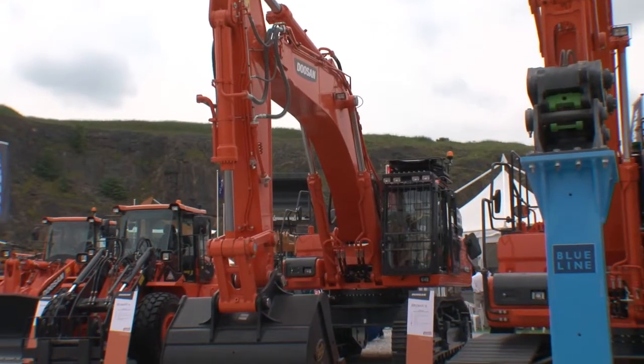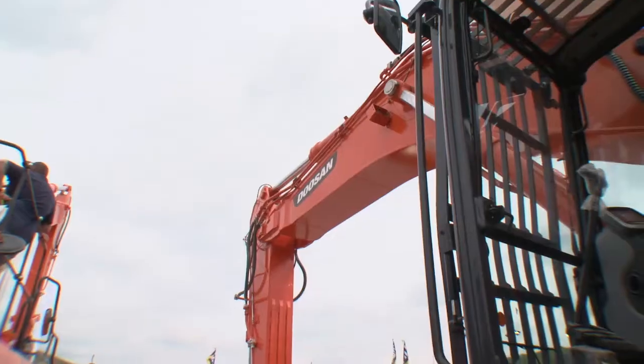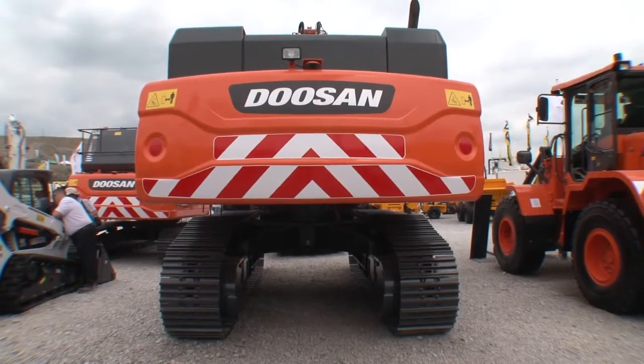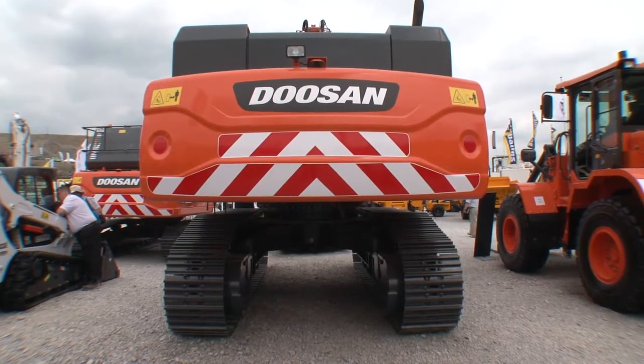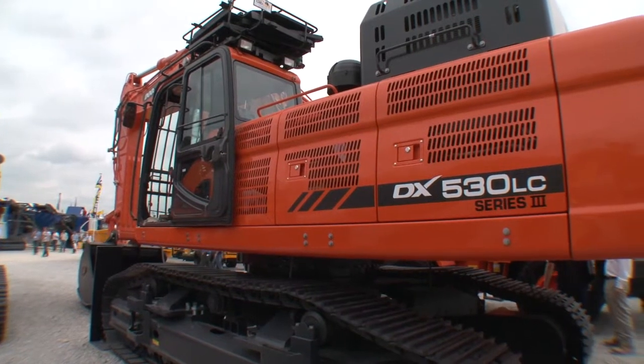Doosan has much to offer the quarrying sector, including a crawler excavator making its Hillhead show debut. This is the Dash 3 DX530. It's a 53-ton excavator. It's got a Mass-X rig which has a slightly shorter boom, medium stick, ideal for mass excavation, for quarry work, heavy block lifting. And one of the big unique features of this machine is it has a very wide undercarriage. It's retracted at the moment, but it can be extended, goes out to 3.9 metres, which is the widest of any excavator in its class.